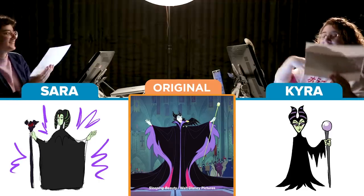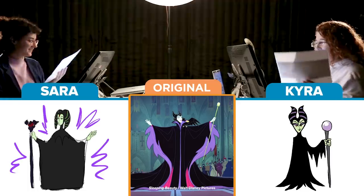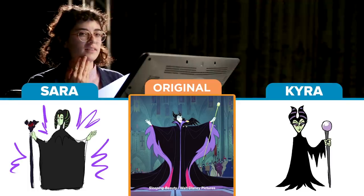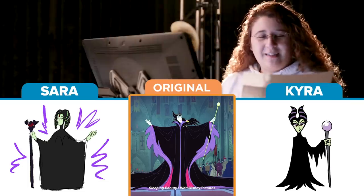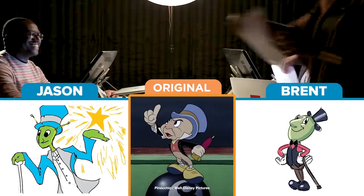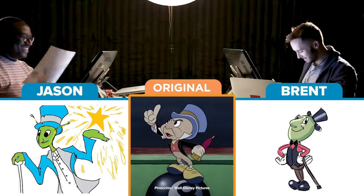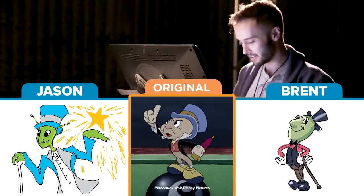Thank you. I forgot her collar! This is not the thing that I have done at all. Oh my god, okay. I think that I was really thinking about the queen from Snow White. Mine looks like a Party City Halloween store costume. Okay, yeah, sort of. I got the color kind of good.